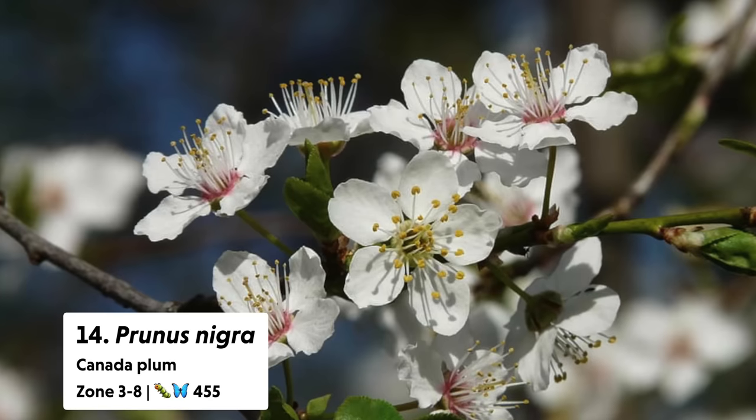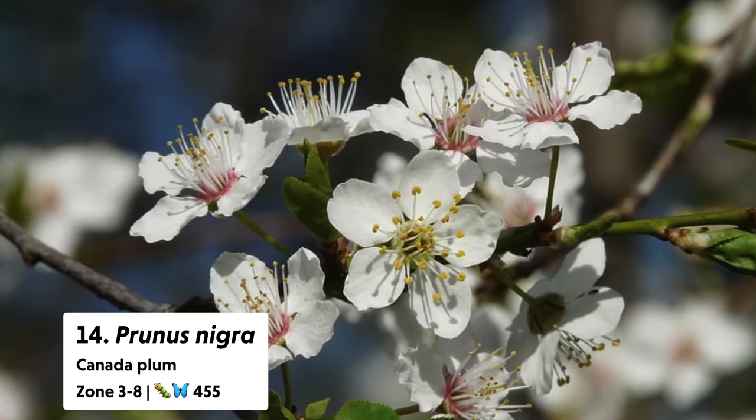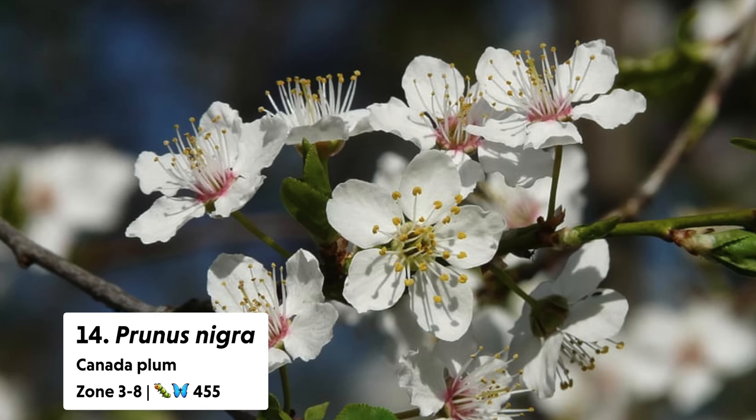So that is a pretty interesting one that I would just throw out there, and one that we actually planted here at Flock. The final one is one that we are growing, and this is Prunus nigra, called the Canada plum. This is definitely one of the more cold hardy species, zones 3 through 8, so it could grow up towards Canada, hence the name Canada plum.